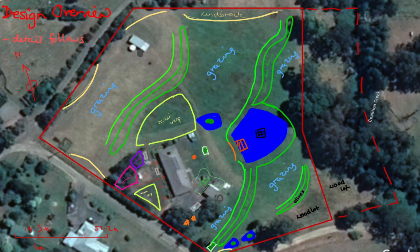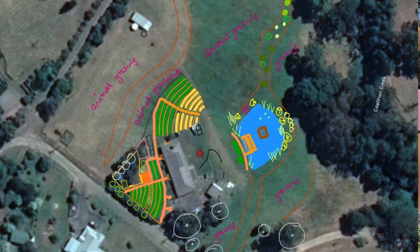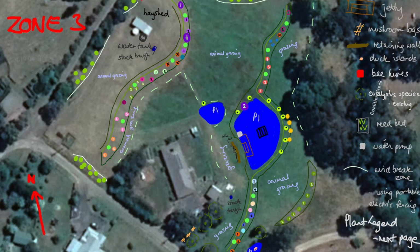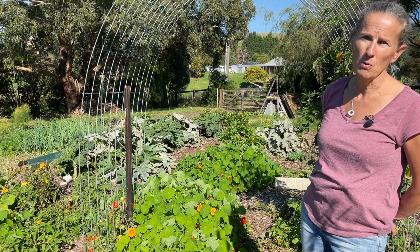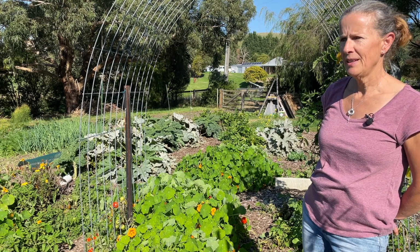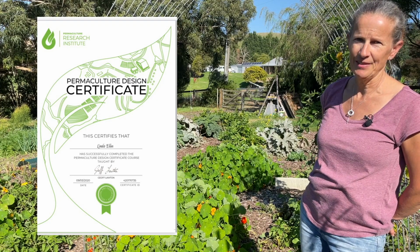In 2019 I did Jeff Lawton's online course and found that that was incredible. I learnt so much, and I designed this property as the final design exercise, just so that I could get the tick of approval for what I've done, or what I was prepared to do. So yeah, I got that certificate in March of 2020.